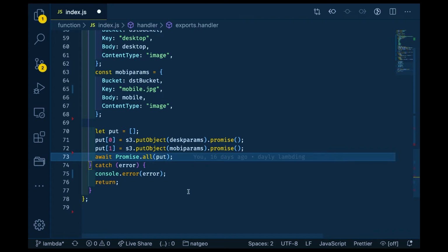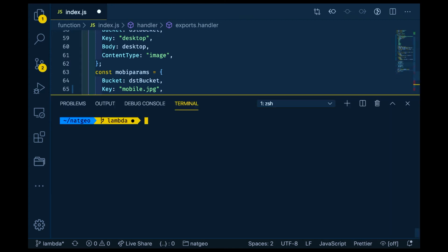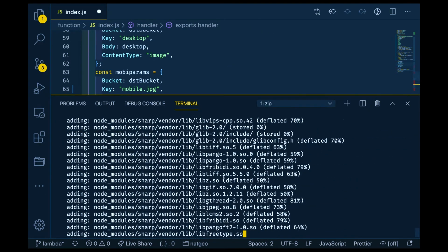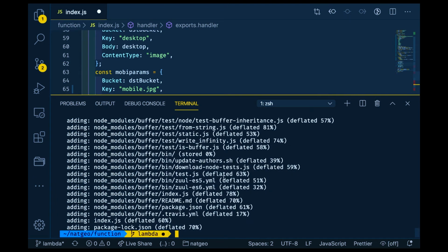What are we going to have to do now? Now we have to zip it. Let's open up a terminal, go to our function directory, and zip it. It's done like this. It's essential that your index.js, or whatever your file is called, is in the root of the zip. Otherwise, Lambda will not find it, and then you're going to have a bad time. As you can see, the zip file will be quite heavy. That's because of sharp.